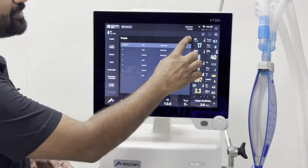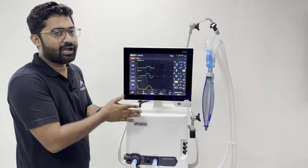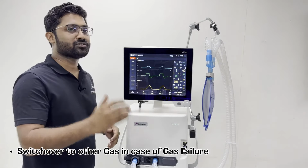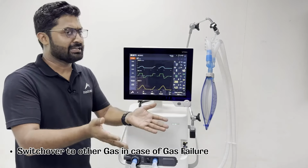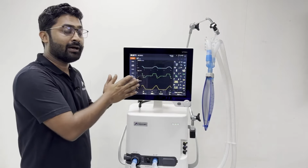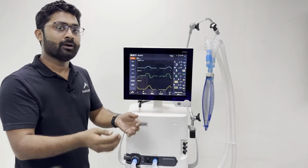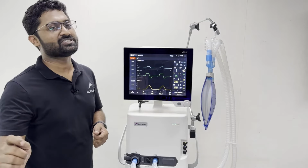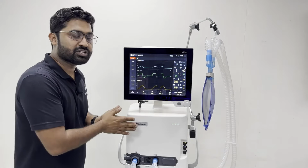So now talking about some of the key safety features of the machine. This machine runs on both compressed air and compressed oxygen, and in case of any gas failure, the machine switches over to the other gas which is available. For example, in case your central supply line goes bad for any reason, the machine automatically switches to the oxygen and starts giving you an alarm, so that you are aware of what has gone wrong in the system. At the same time, the accurate volume is still delivered to the patient, and patient safety is not compromised. In a similar manner, we also have sensors inside the machine which control the FiO2.